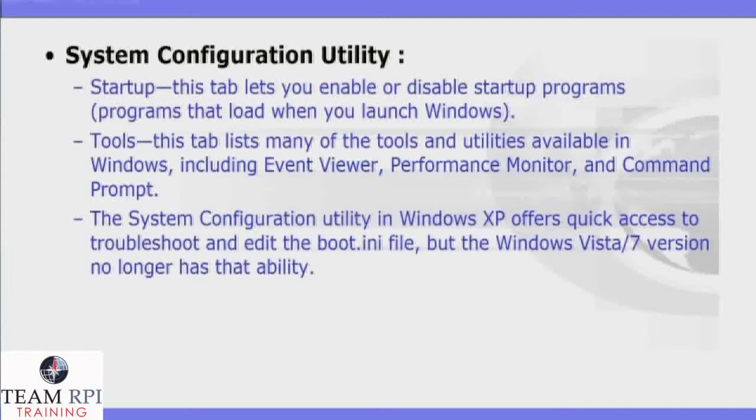The System Configuration utility in Windows XP offers quick access to troubleshoot and edit the boot.ini file, but Windows 7 and Windows Vista no longer have this ability since they no longer use this type of boot up process.